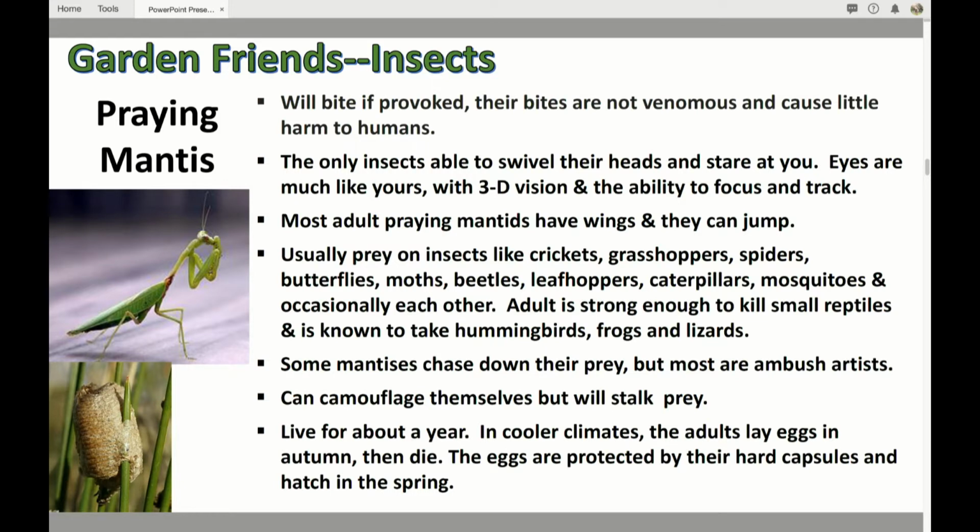They have 3D vision, so they can track and focus very well on prey and go out and get it with their front legs. They can take pretty big insects, especially in comparison to their own size, and large praying mantids have been known to take hummingbirds, small hummingbirds, but by and large, these are guys you want in your yard.